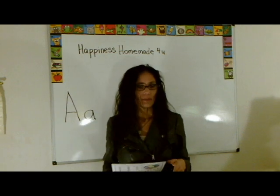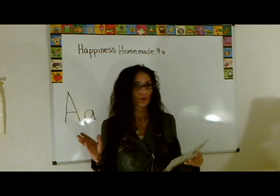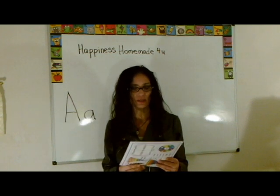Let's see, do I have all of my supplies? If I have to grab something from this room, thank goodness you can't see what this room actually looks like.